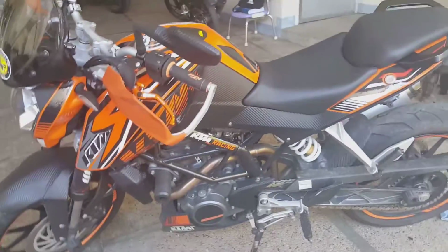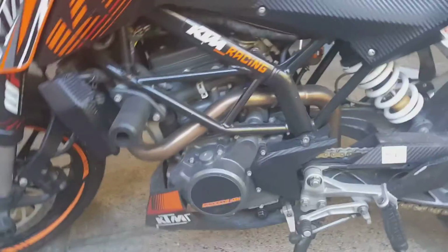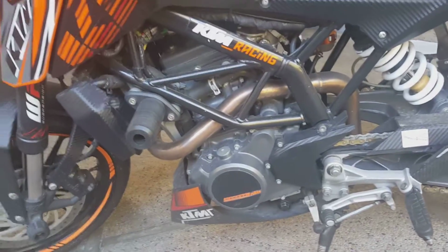The second thing I like about it is the engine. The engine is just a 200cc. Don't expect a lot of power. A 200cc is a 200cc. Even the dog likes it. But it's the most powerful 200cc four-stroke that you can get in the market.